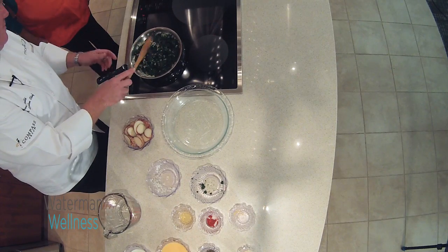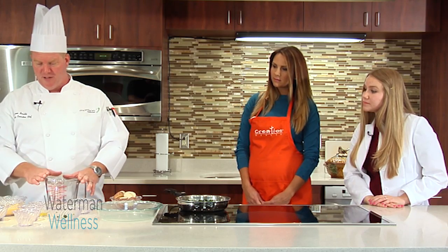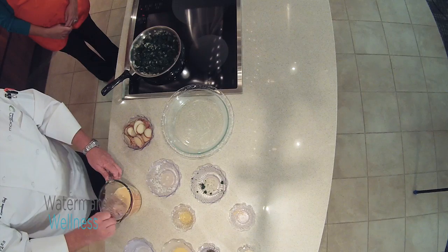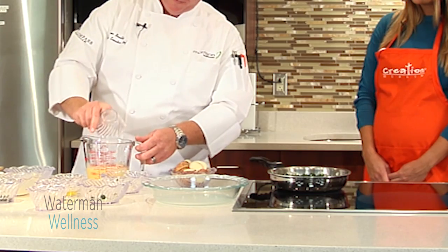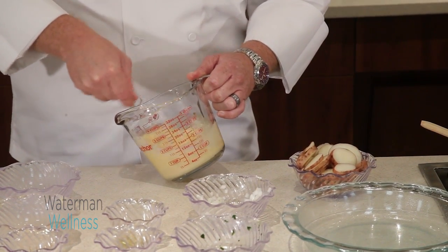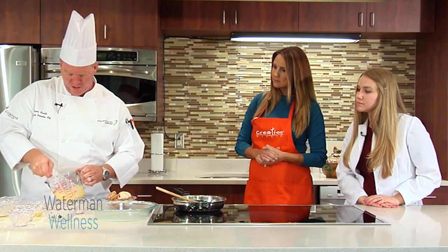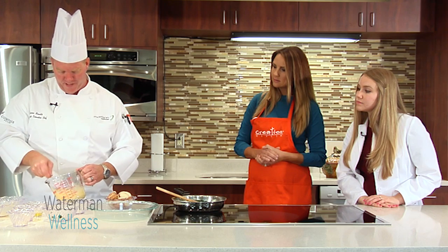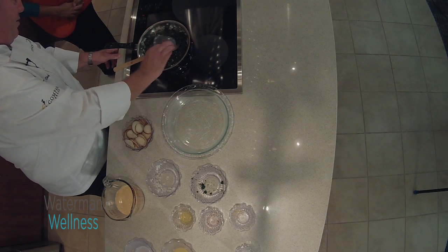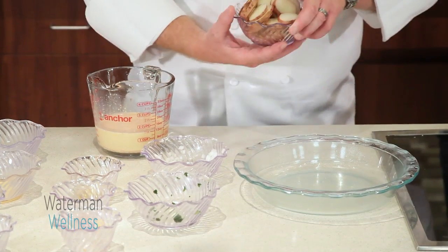While we're waiting on that, we're gonna start with our egg mixture. Basically, the egg mixture is simply some whole eggs, some skim milk, a little bit of paprika, and some feta cheese. And so that paprika is gonna lend the flavor without any of the calories. Finish mixing this up, and then we'll be ready to assemble the frittata. You don't really wanna cook the rosemary too much, so you put that in at the end, right before you're ready to turn that off.